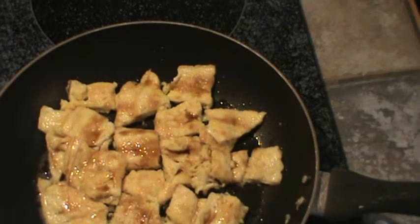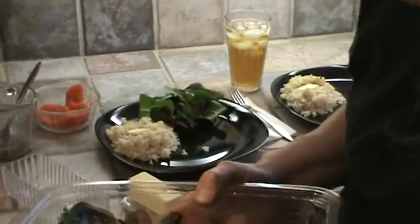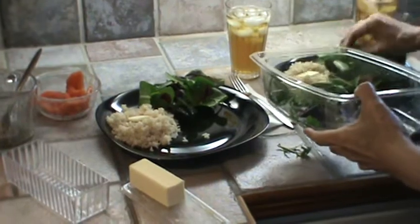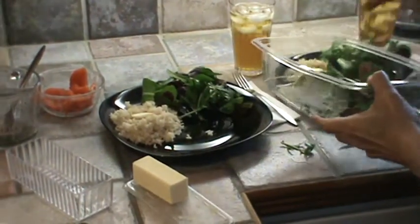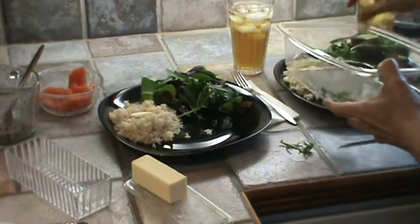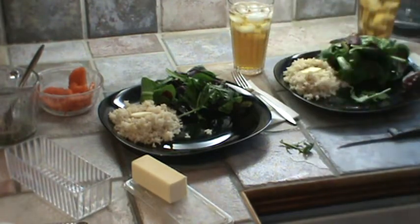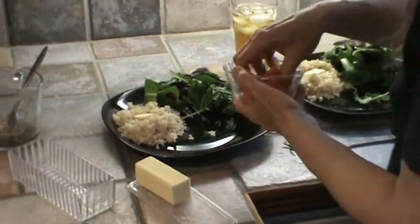What I need to do is get some salad in the plates. And this is just that baby salad. Sorry, I'm not a very good camera person today, huh? Up some salad dressing. It's just oil, a little bit of vinegar, and a little salt, a little garlic powder, and a little onion powder. All right. I'm just going to put a few little slices of tomato on that.